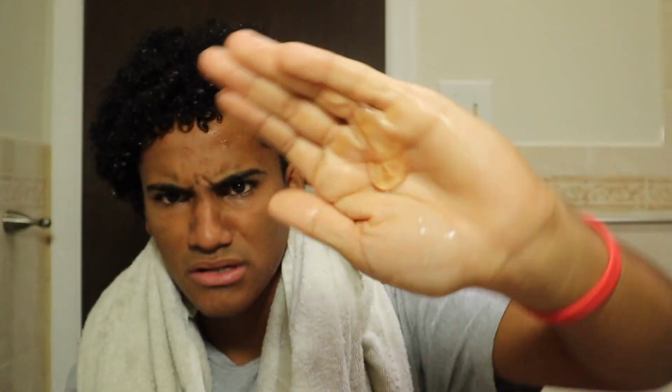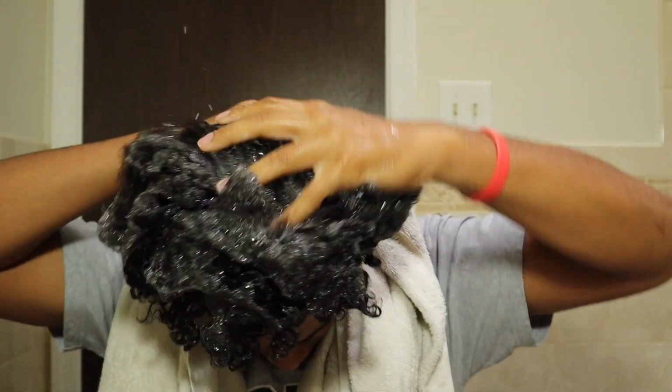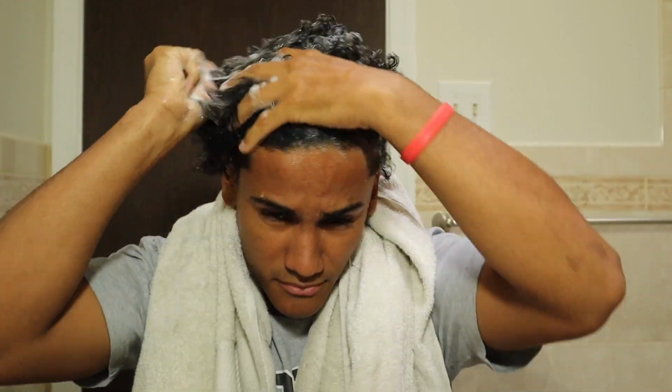And at this point is when you want to grab your shampoo and drip some into your hand. One pump does it with this one. It's like a little clear shampoo. One pump does it. And try not to make a mess, but you know what? Rub it into your hair. Rub it in real good.